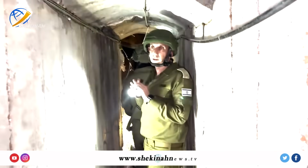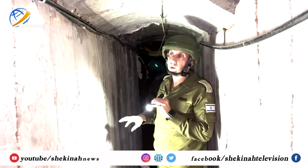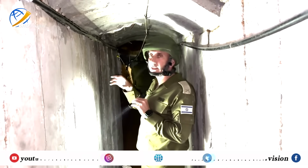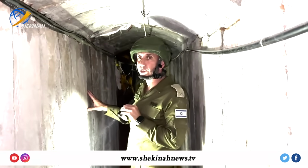The warriors, it took time to make sure that this area is not booby-trapped. We were worried that it was booby-trapped. Cleaning this area, opening it so we can go inside, was a huge task for the forces of the special units that were here.